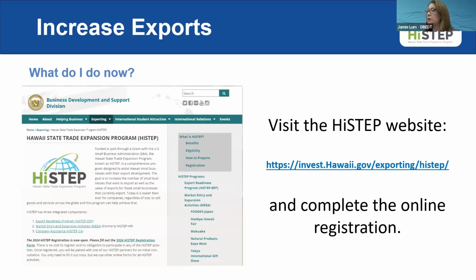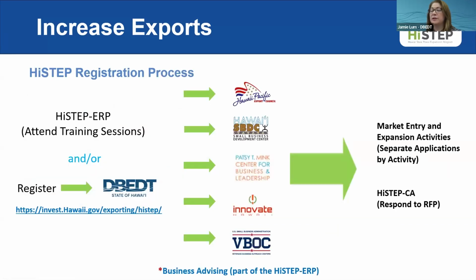So this is where you can register if you're interested. That's the first step, to fill out the registration. And this just shows you what happens when you register. As I mentioned, we assign you to one of our partner organizations, and then you'll meet with them. And then you can move on to other activities that you feel may be appropriate for your company.